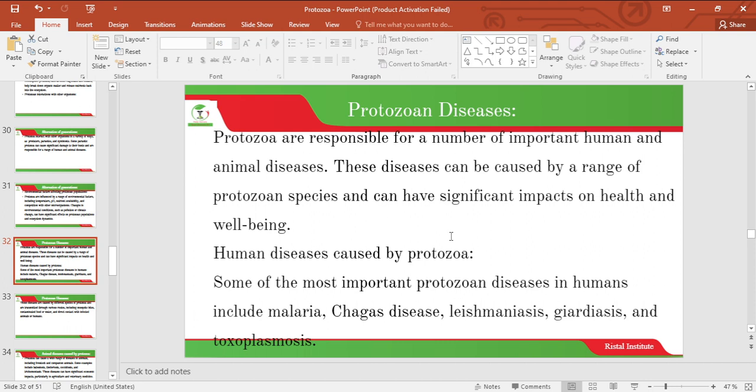Let's look at protozoan diseases because we said that protozoa were responsible for causing some diseases in animals and also some other diseases in humans. Protozoa are responsible for a number of important human and animal diseases. These diseases can be caused by a wide range of protozoan species and can have significant impacts on health and well-being.